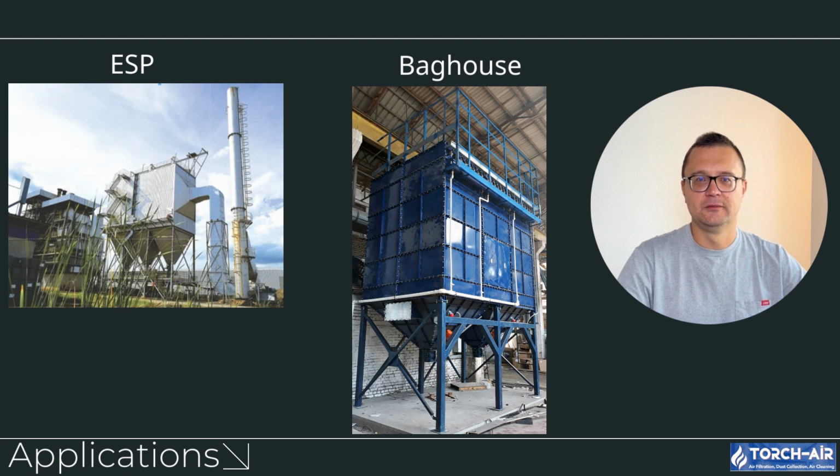Baghouse applications. Baghouses are a top choice for industries that produce large amounts of dust, like cement, metalworking, and food processing. They're especially effective for fine particulate matter and are often used where strict air quality regulations are in place. ESP applications. ESPs are common in industries like power generation, pulp and paper, and oil refineries, where large volumes of gas need to be cleaned. They're particularly good at handling sticky or oily particles that might clog bag filters.